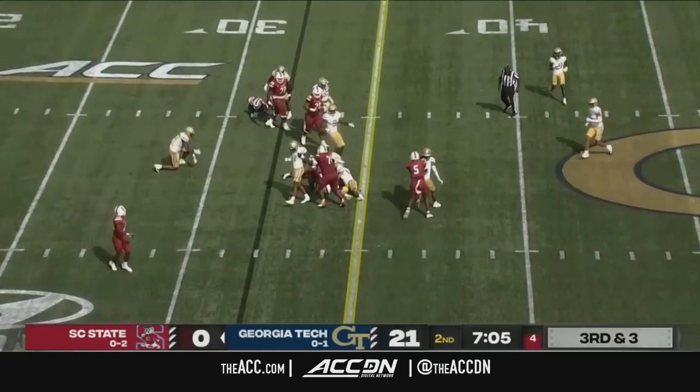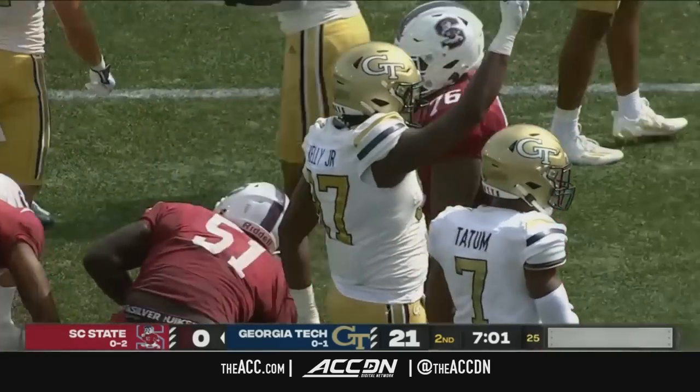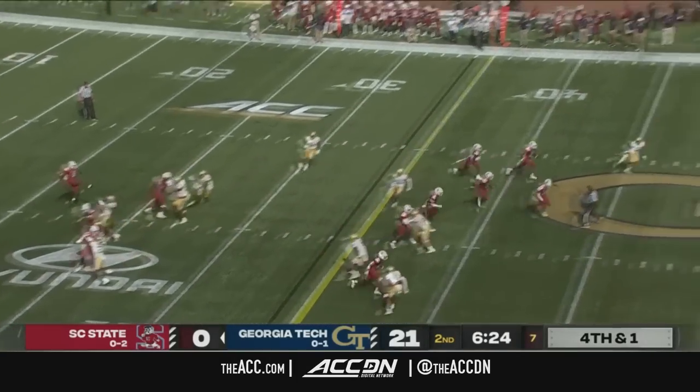Trying to run the option outside. Washington tripped up, and they stop him on 3rd and short. Eddie Kelly got a piece of him. Georgia Tech's been close to a couple of these. Coming after this one again.